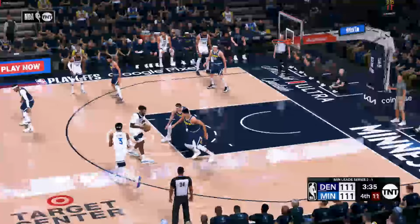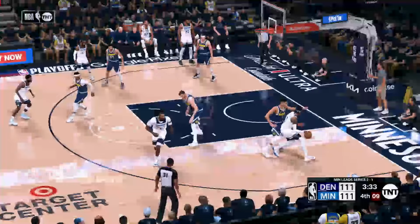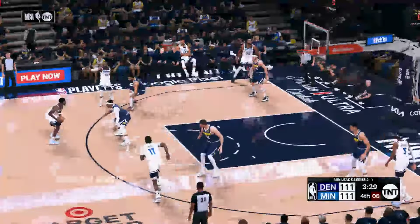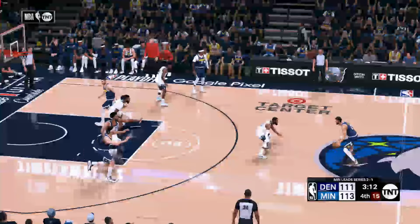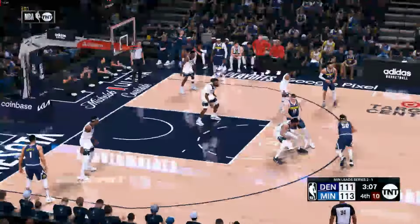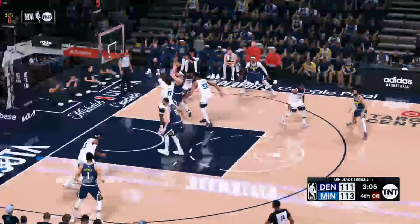High post Reed. Working on Jokic. And here's Edwards. He drains it as the shot clock ticks down. 26 points for him, and just great intensity down the stretch. I mean, he really wants to rock with the game on the line. Locked in right now in this moment. Wants the ball in his hands and feels real comfortable with the shot he's taking.